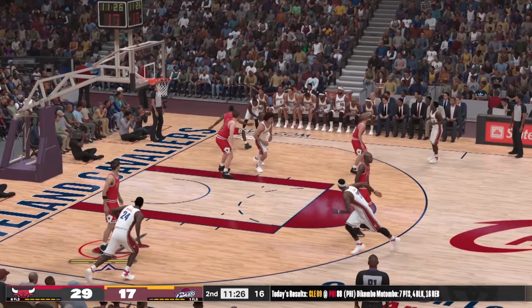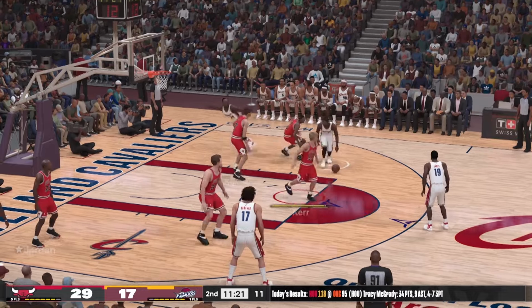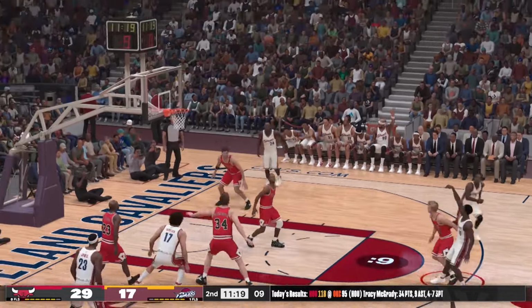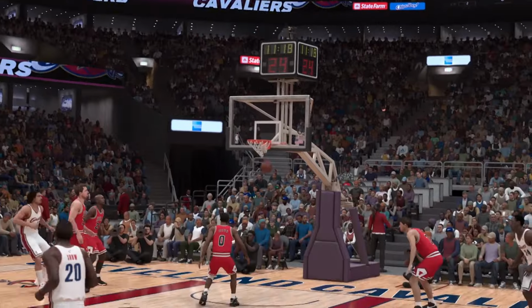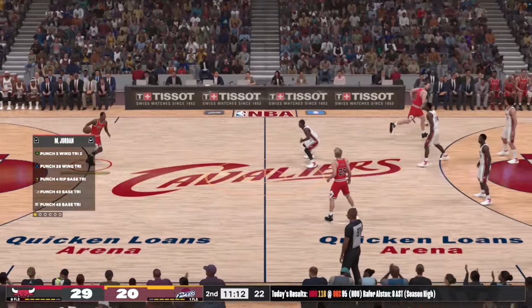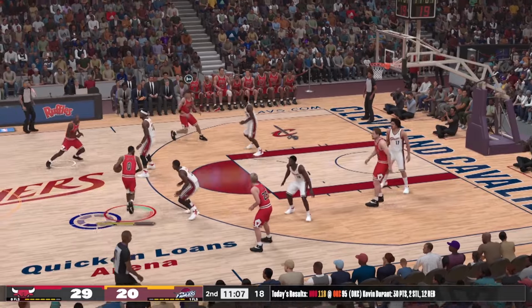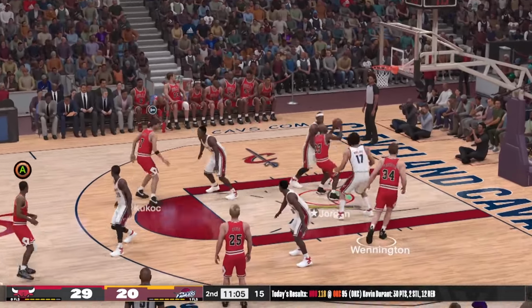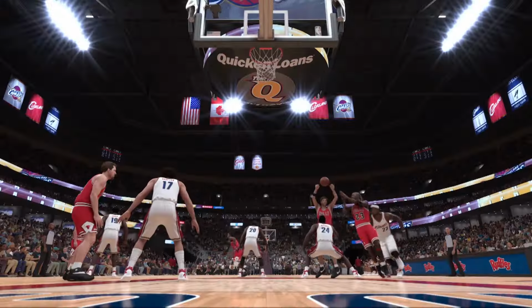Pass to Snow. Back to Jones for three. It's another three for Cleveland. He's a fantastic facilitator. He could virtually run a team in his sleep. And so Brown will bring it up for the Bulls. They held a 12-point lead earlier. Here's Kukoc to the inside. Jordan. And slam dunk by Jordan. Sensational ball movement there. When you pass the ball like that, good things happen.